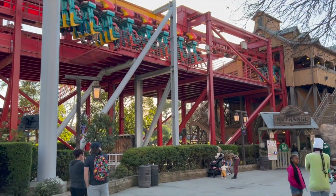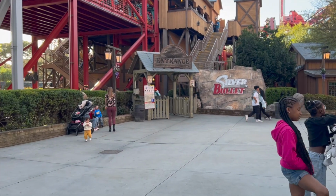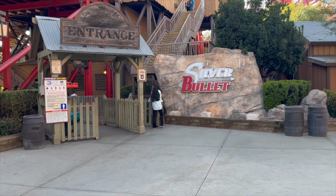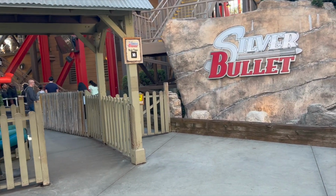Silver Bullet. Alright. Let's do it. It says 30 minutes for standby. Let's test out this fast lane.